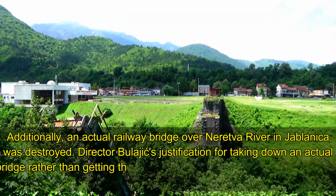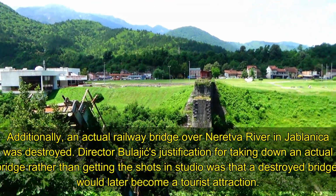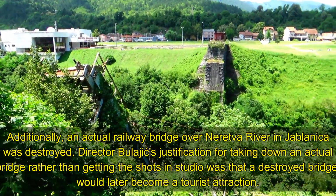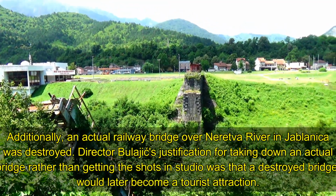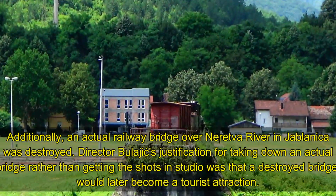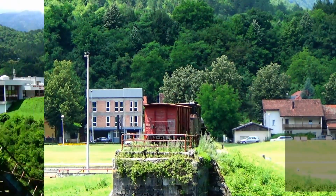Okay guys, so we finally have a clear shot. Okay, so this is the place. That's the part of the bridge that fell all the way down to that river. And on the other side there is more solid ground, and of course there's the train. It's the carriage and this train.